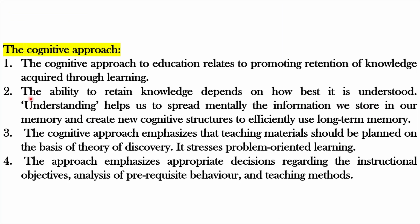Now, the cognitive approach. What is the cognitive approach? The cognitive approach to education relates to promoting the retention of knowledge acquired through learning. So how to retain the learning, how to retain the knowledge for a longer time in our brain? While learning, we have to understand. This understanding helps us to spread mentally the information we store in our memory and create new cognitive structures to efficiently use long term memory. So if you understand and study, it will stay in our memory for a long term. Okay, that is the cognitive approach.